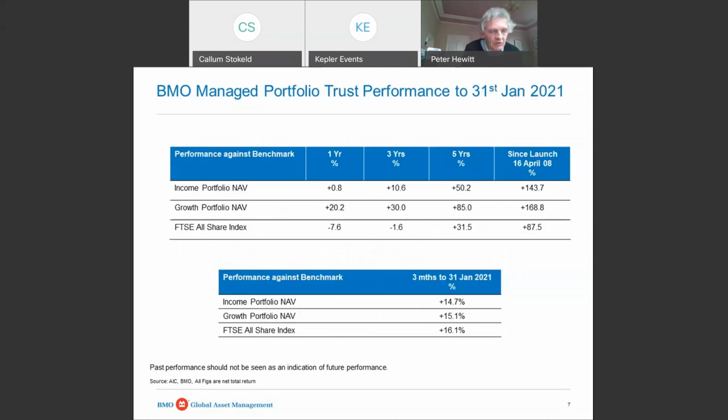And a fund of investment trusts, which I said earlier, you probably think is pretty uninspiring. Well, I use the performance numbers through to the end of January. And you can see there, since launch, so that's very nearly 13 years ago, the All-Share Index, which is our benchmark and should be the benchmark for every UK fund, was up 87%. And the growth portfolio up very nearly 170, and the income portfolio 143.7.